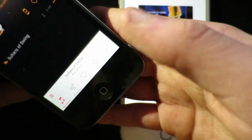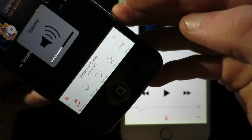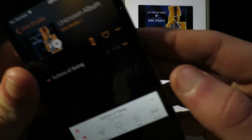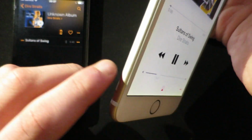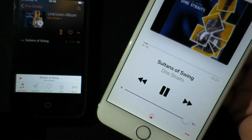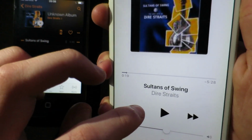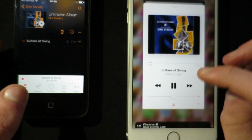So let's blast it at full. Not bad at all. Kind of average volume. Not half bad that. Let's have a look at this guy. Kinda subtle the volume. Let's get down to that now. Here we go. I'll go as far as to say there's not really much difference.